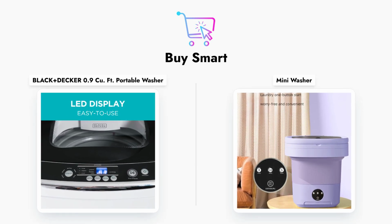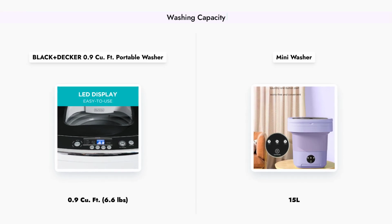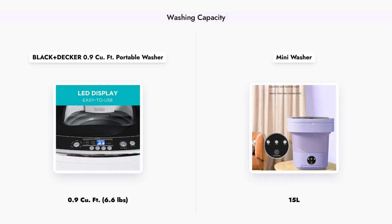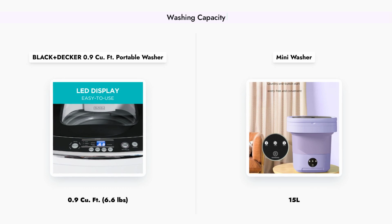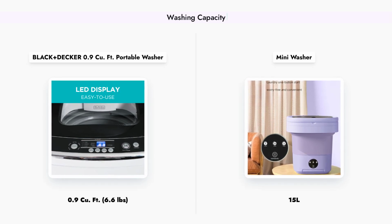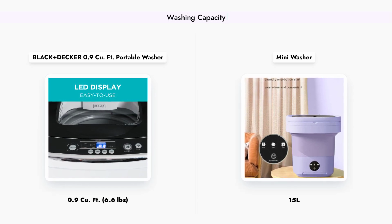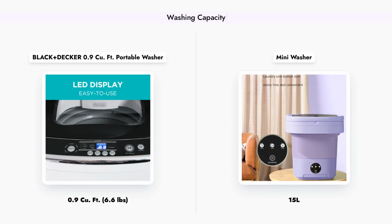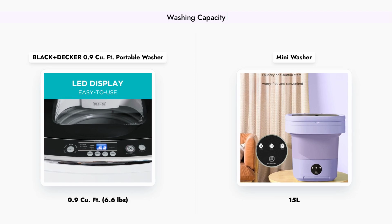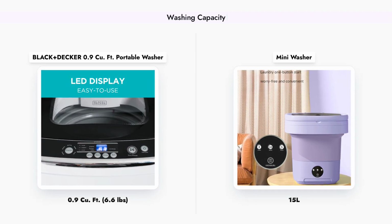The BLACK+DECKER Portable Washer has a capacity of 0.9 cubic feet, which can handle up to 6.6 pounds of laundry. This makes it suitable for small to medium loads. In contrast, the Mini Washer boasts a larger capacity of 15 liters, allowing it to wash more delicate items like underwear and baby clothes at once. However, the BLACK+DECKER's capacity is more versatile for everyday laundry needs.